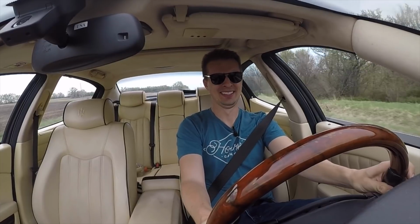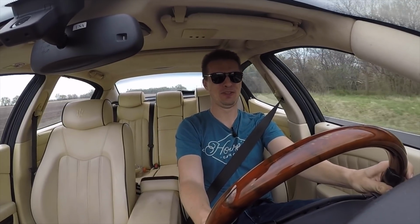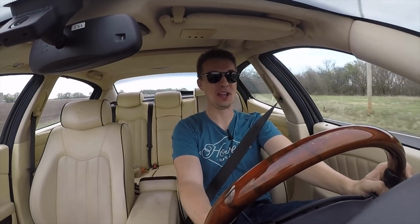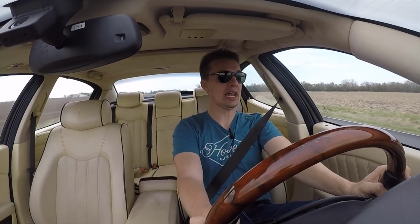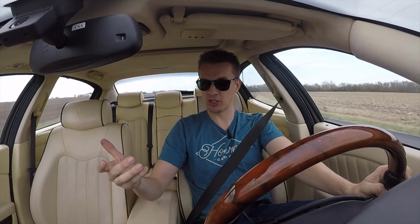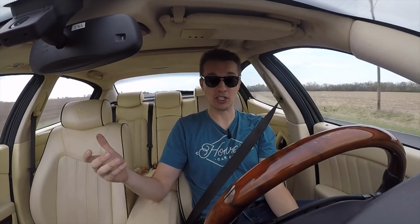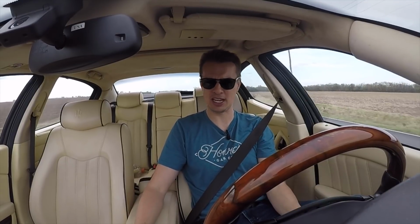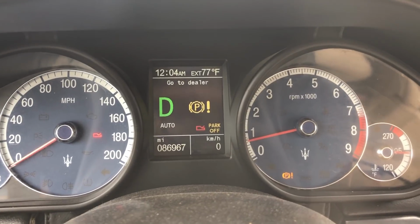Oh yeah, this engine is fine. Oh my God, I can't believe I own one of these for $8,800. It is such a deal, especially with its transmission. But sadly, the transmission is actually the main issue with this car. The engine is fantastic. The transmission is what's showing as a fault on the screen.